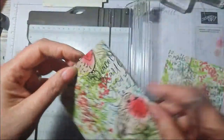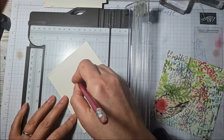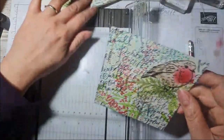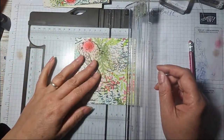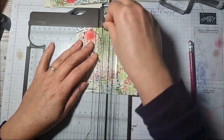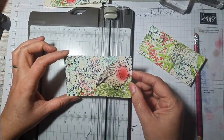Okay, what did I say that one was? Okay, and what's this one? So I wonder if I could just chop that off there and just use that for a separate bit. Yeah, that could work.